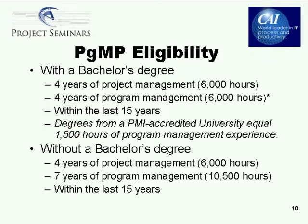Now, without a bachelor's degree, it's much more stringent. You do need the 4 years of project management experience, again 6,000 unique hours, but 7 years of program management experience, which is 10,500 hours. So it's a bigger hurdle to jump through without the bachelor's degree, all within the last 15 years.